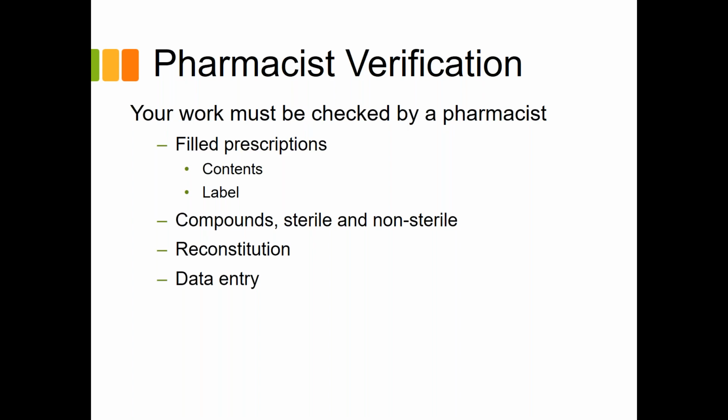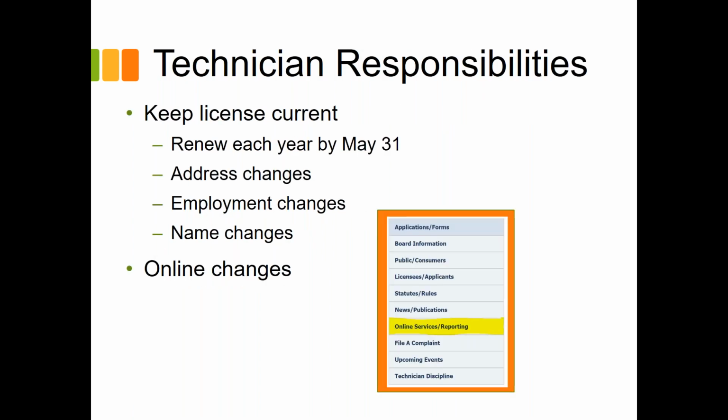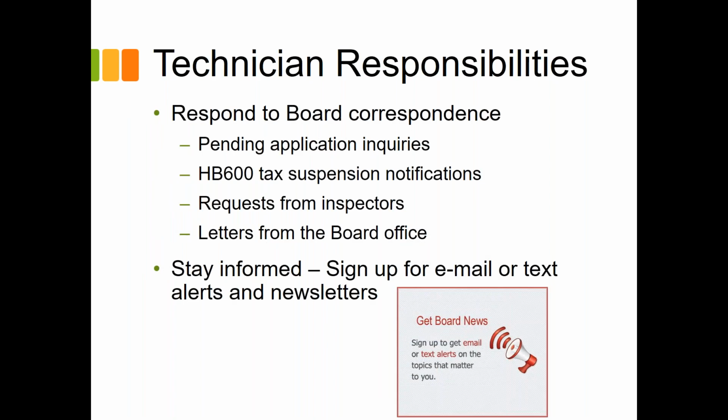Technician responsibilities. One is you need to keep your license current. They renew every year and expire on May 31st, and that's yearly. You're also required to keep your address, employment, and name changes up to date, and these can be done electronically online. On the left side of our website is a tab that says Online Services Reporting, and you can find a link to do these things there. I believe name changes require you to send in some further documentation though.